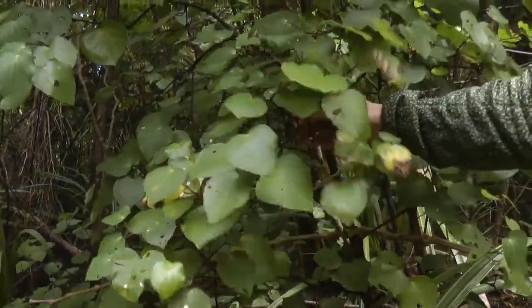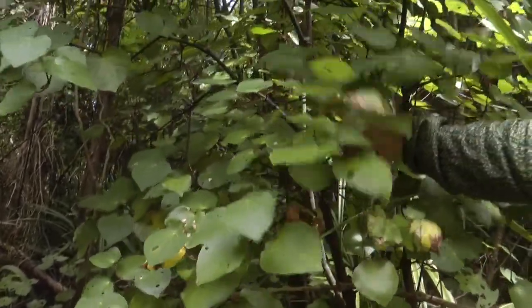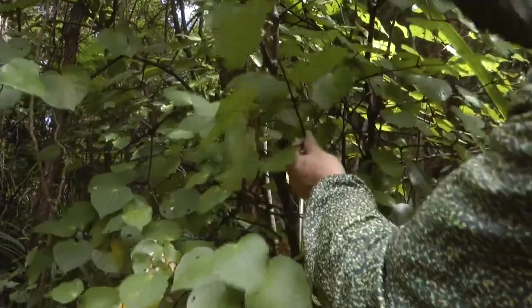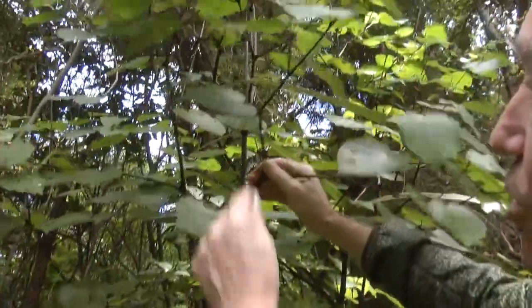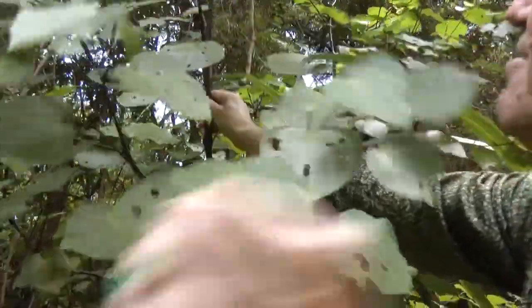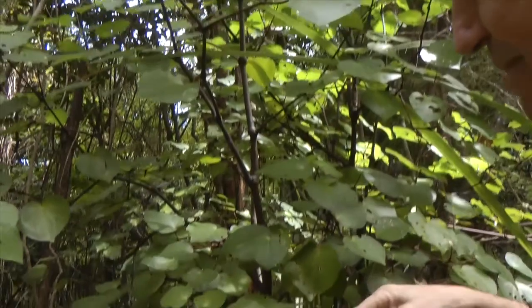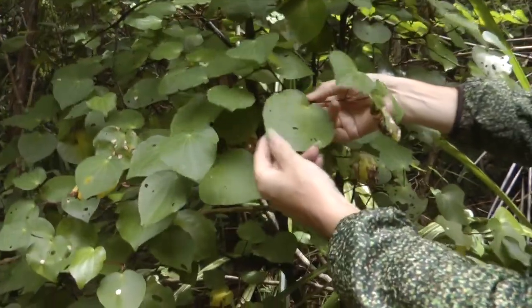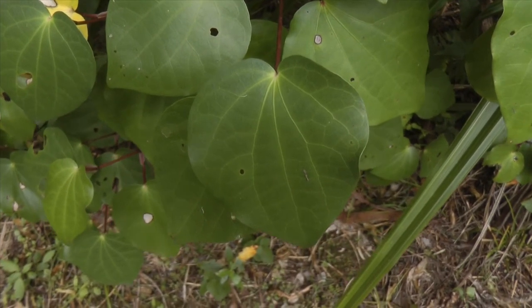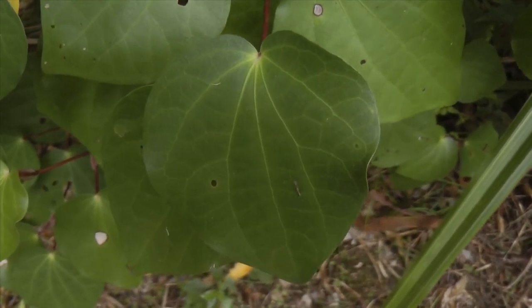So this is a Macropiper excelsum. It's a shrub and also sometimes a small tree because it can reach about 6 meters high. It is very particular with the almost blackish stems, as we can see here, and also very dark petioles. It is toxic, but it is often eaten by the caterpillar of a moth, which is totally adapted to eat this Macropiper.